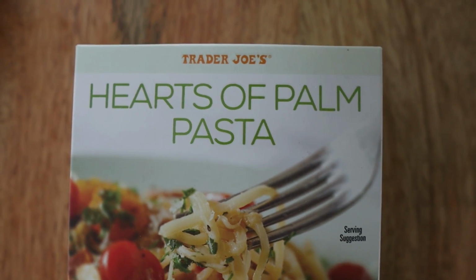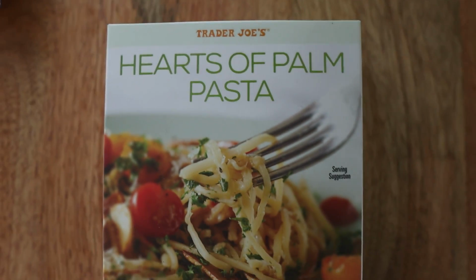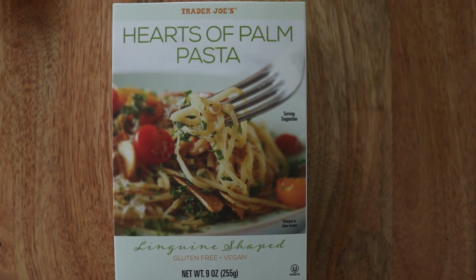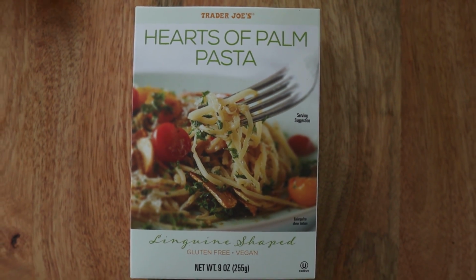The second thing that I was really fascinated to try, it came recommended by one of you guys, is this Trader Joe's Hearts of Palm pasta. I actually really enjoy Hearts of Palm pasta. I know that some people don't like it, but I like it. And so I was happy to see that they have their own brand there at Trader Joe's.